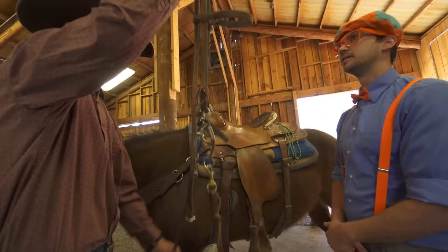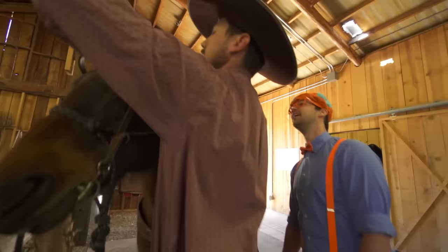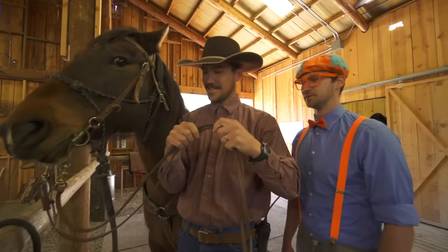The bridle, or the head stall. A cowboy or cowgirl uses a bridle to steer the horse. Ooh, like a steering wheel. So, like this, and then over its ears, like this. And you control the bridle with what we call reins. Oh. So these are the steering wheel to the horse. Okay. Well, does that mean that I'm ready to steer the horse? I think so, Blippi.